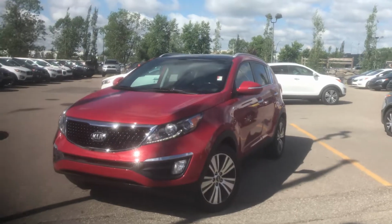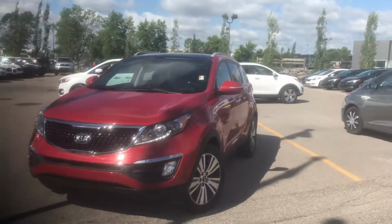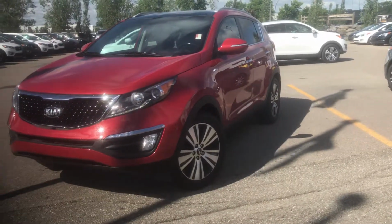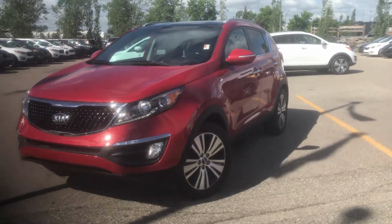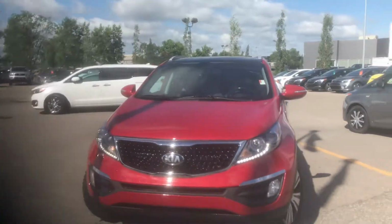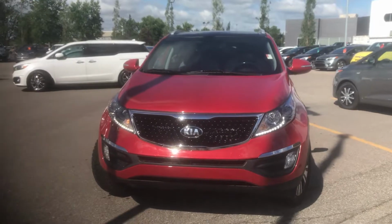Yes, this is a 2015 and it looks this sharp. It is in flawless condition. You'll see that this has beautiful alloy rims for a really cool look. You're going to see how stylish and aggressive a stance this vehicle has.